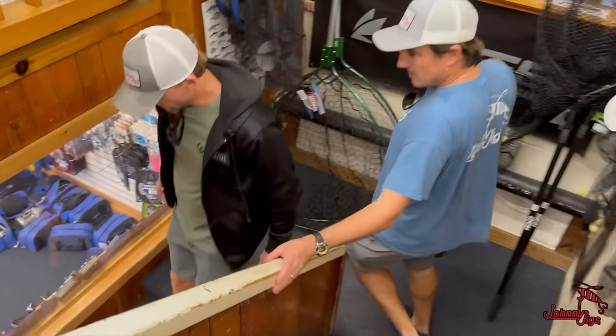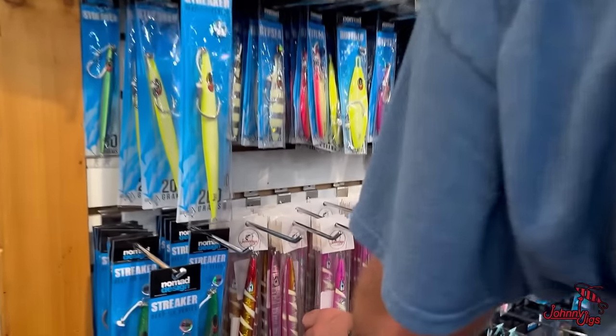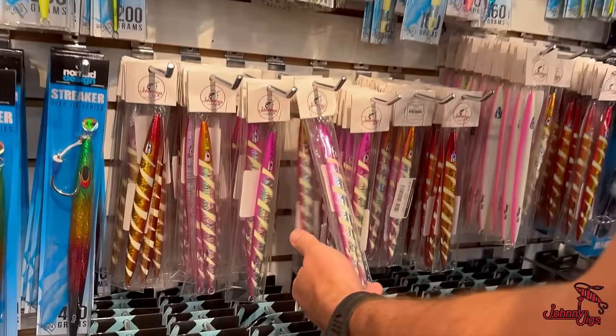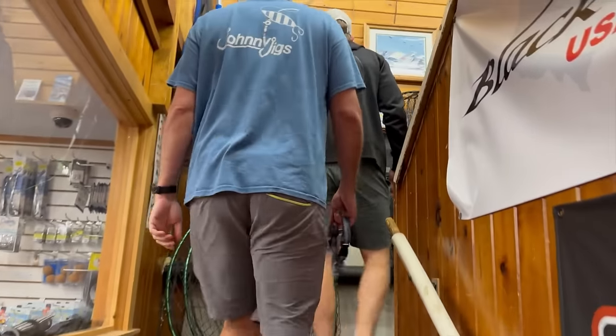Seeing our jigs in Goose Hummock is a sight a younger me would have never thought imaginable. Being one of the premier tackle shops on the Cape, and where my family has geared up for decades, produces quite a sense of accomplishment. Let's go fishing with this guy.